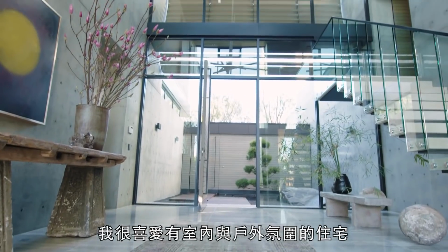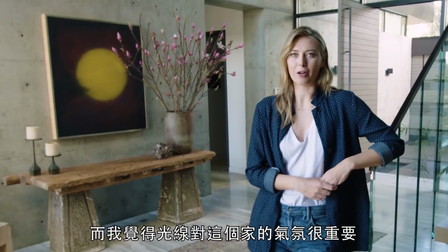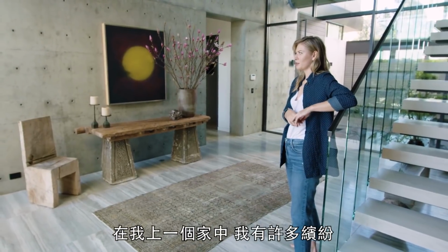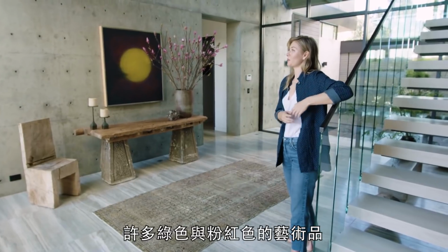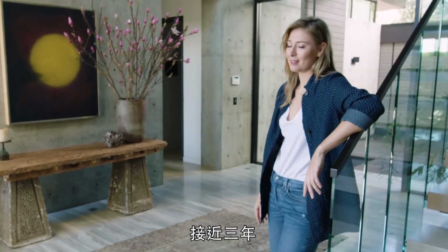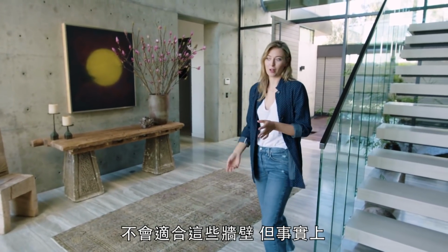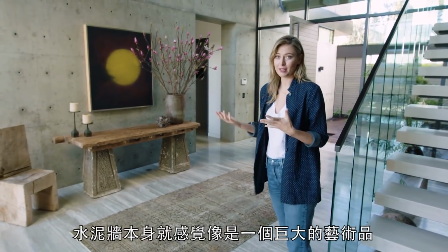Well, I love homes that have an indoor and outdoor feel, and I think the light plays a big part into this home's atmosphere. In my previous home, I had a lot of colorful, a lot of greens and pinks, colors of art. And when we built this home, the walls were all concrete, and that's probably why it took so long to build, almost 3 years. And I thought that all of the art from my old home would go onto these walls, but actually the concrete itself just felt like a huge art piece in a sense.